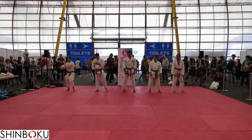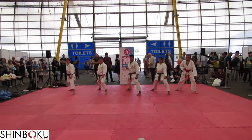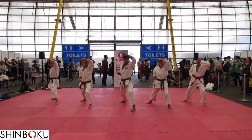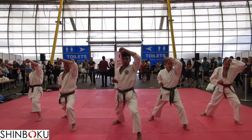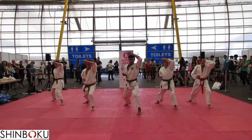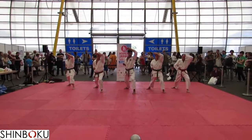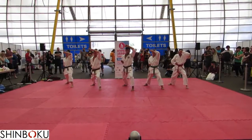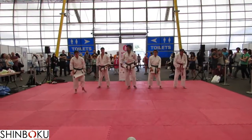Left leg forward, guys. Age Uke, Mae Geri. That was an upper level block or strike, followed by a kick, again to the abdomen. Yame. Now, these look like exaggerated, impractical moves.